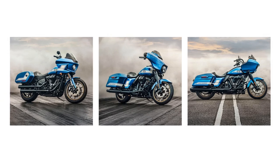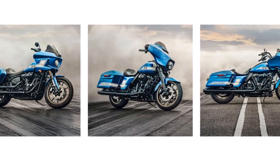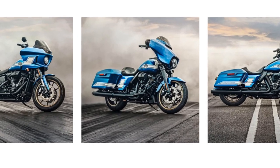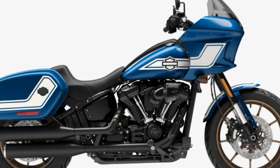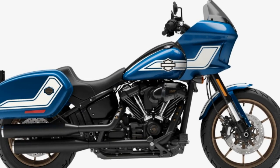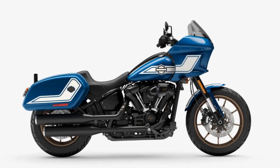Obviously, the Lowrider ST, it's only $2,400 additionally compared to a Street Glide or Road Glide ST, $3,600. So, yeah, $1,200 more, but if you really like the Lowrider, you really like all the features on it, again, this is an ST model, so you still get that 117. However, you don't get a radio. You don't get the GPS features and everything on the bike. So, think about it in that regard.